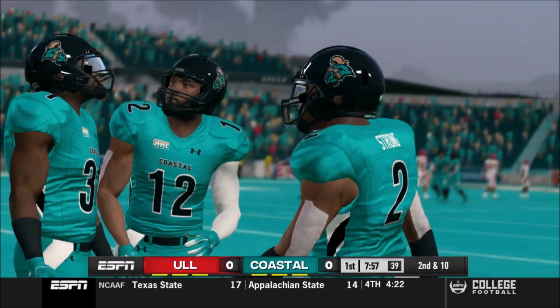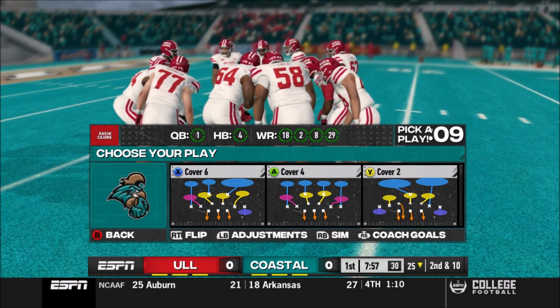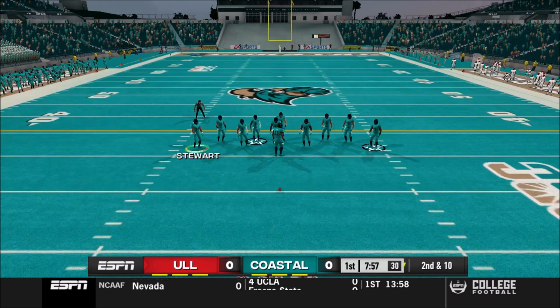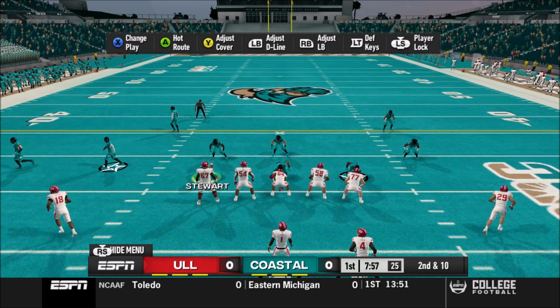You know, when you feel pressure like that, the worst thing you want to do is just throw the ball into coverage. He got away with one right there. He's very fortunate. Next time, he should just throw it away out of bounds. Second down and 10 to go. Ball on their own 25.